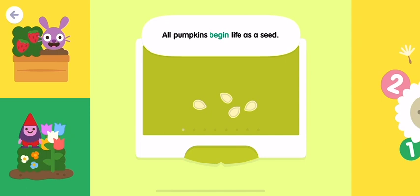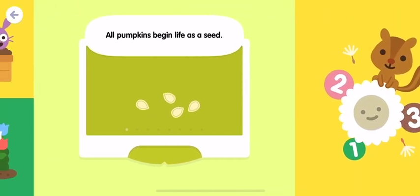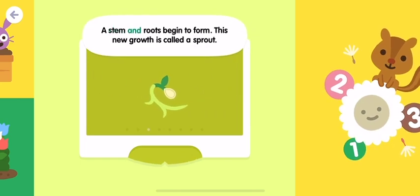All pumpkins begin life as a seed. When the seed has water and warmth, it opens. This is called germination. A stem and roots begin to form. This new growth is called a sprout.